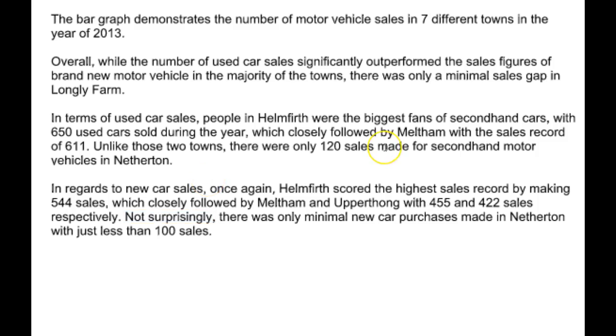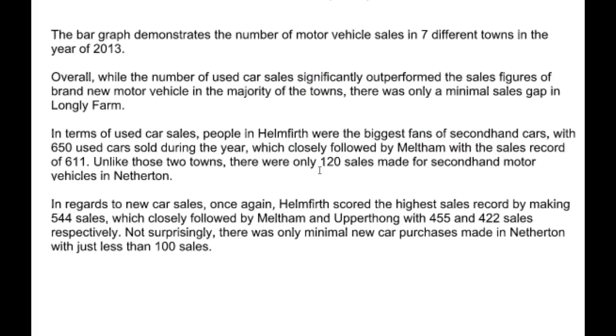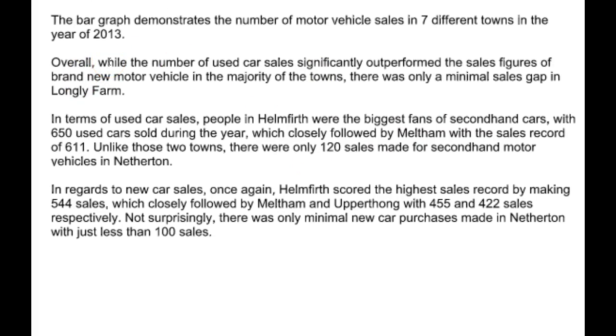So don't panic at the fact that I went into great amounts of detail in this graph. That is, like I said, for 8 or 9. Your response is sufficient for a 7 in task and achievement. What I would do is, though, you must remove these matters of opinion. Whenever you're writing something in a task 1 about data, just think, is that proven in the graph, or am I adding that from my brain? Because if it's from your brain, put it in the bin.